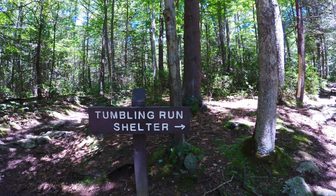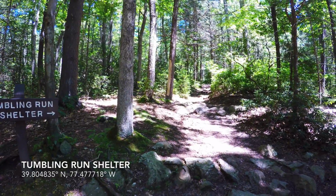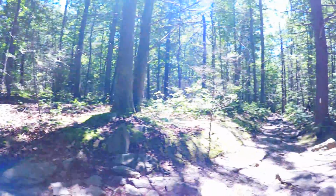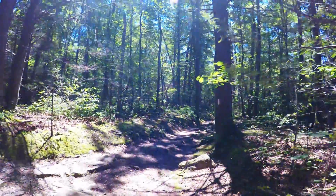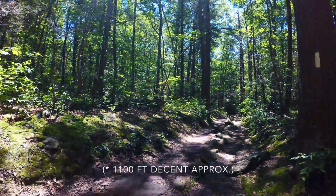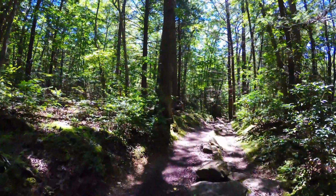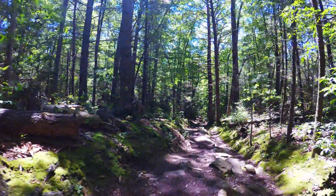Alrighty, so I just got past the Tumbling Run shelter a little ways up that way after coming down a very long, very steep downhill, and it looks like I'm not quite all the way at the bottom yet. I must have come down easily 1,000 feet or more, over a mile or maybe 2 miles, I don't know. It just kept going down and down and down forever. I'll check the data later to see just how steep that was, but I just kept thinking, man, this is gonna be brutal tomorrow.